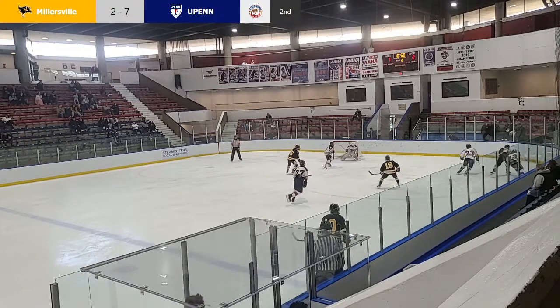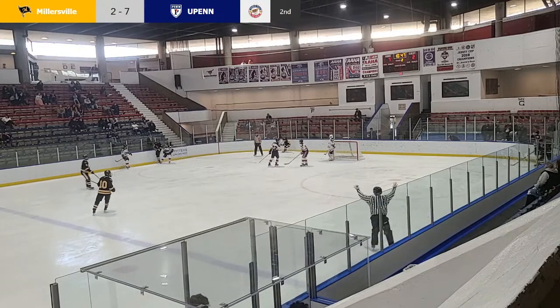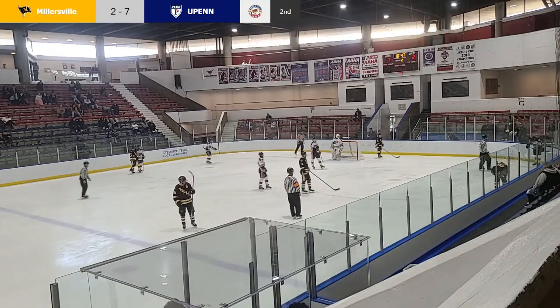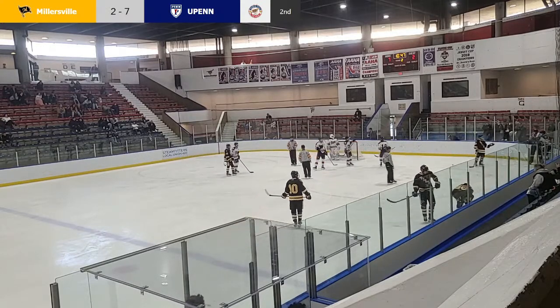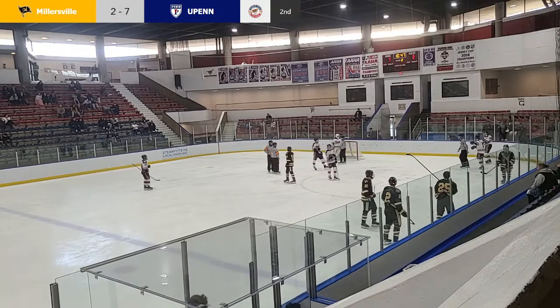Ryder with some good forecheck. Rattles it around for Carey. Ryder gets his helmet pulled off his head, TJ. He gets an injury, and there's no call. You've got to be kidding me. Ryder gets his helmet ripped off his head. I think he's bleeding. He's holding his mouth. Maybe a tooth?